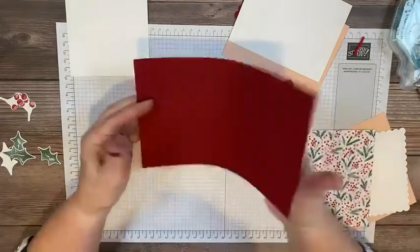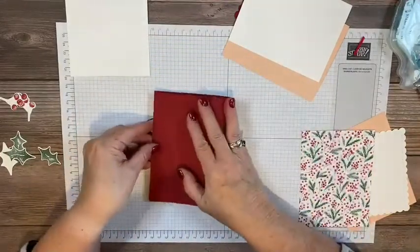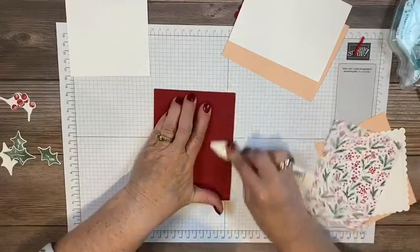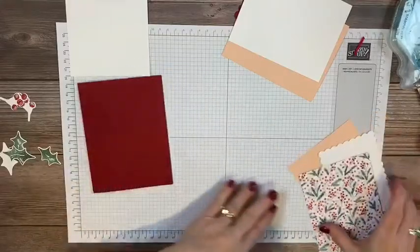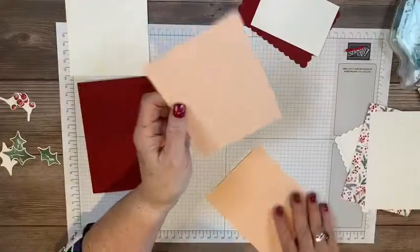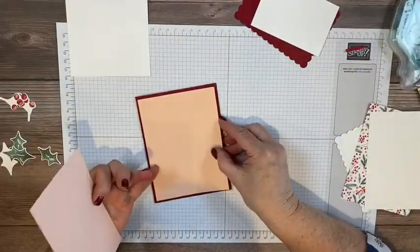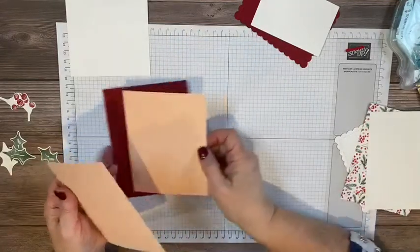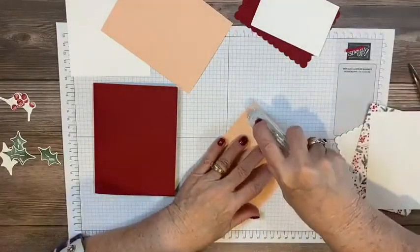All right, this is an 8.5 by 5.5 cherry cobbler. We're going to fold it in half to make our card base. Nice crisp fold with our bone folder. I am going to use petal pink on inside and out to be my next layer, and it is cut in both cases to 4 by 5.25. So let's just put those 2 pieces in.